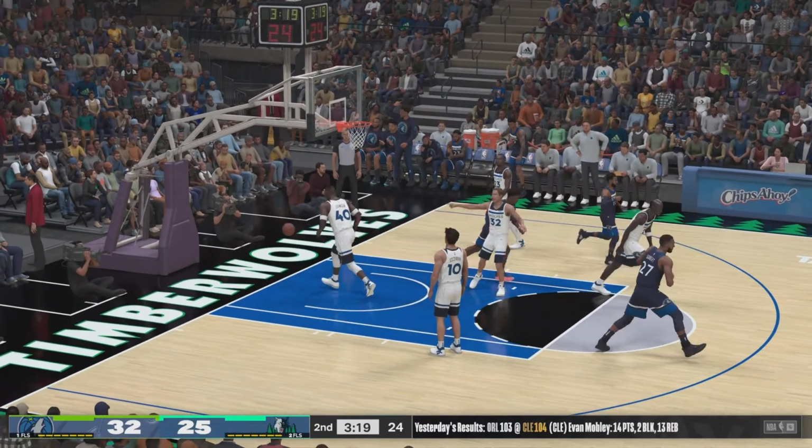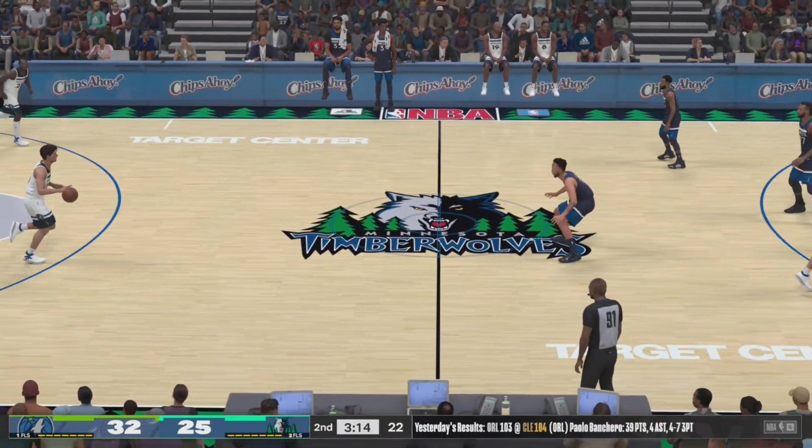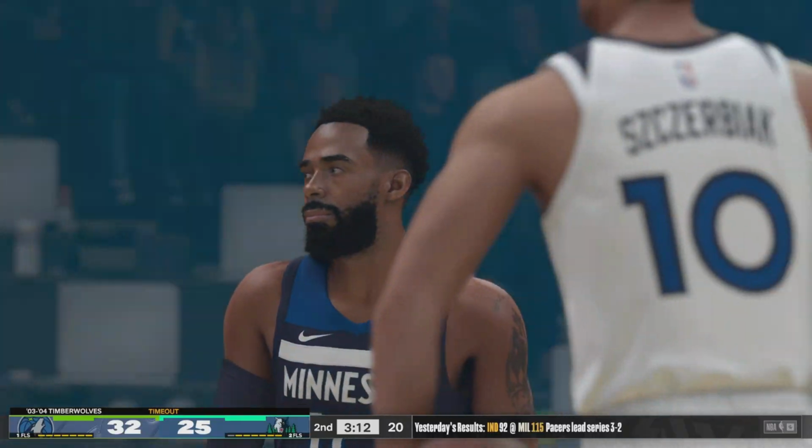His second make in 4 attempts. Capable of finding his open guys. Edwards getting better at improving his overall floor awareness. Nice to see. Timeout called. First of the game for Minnesota.